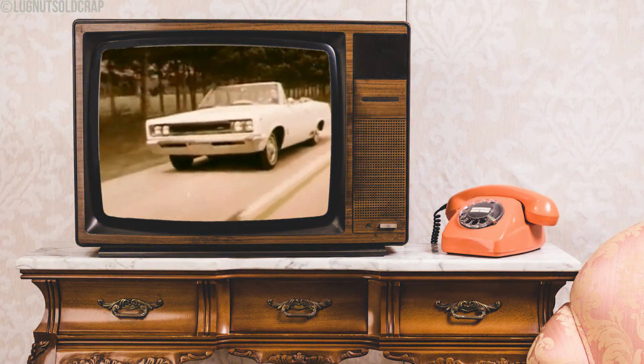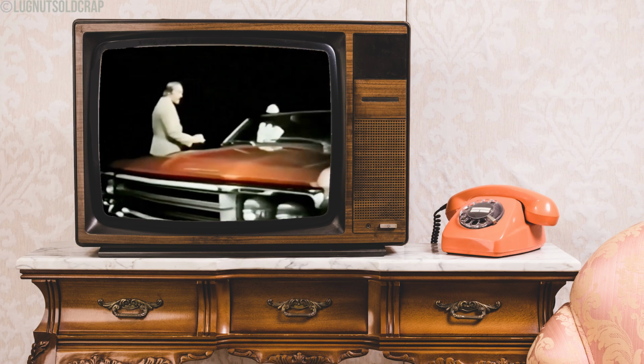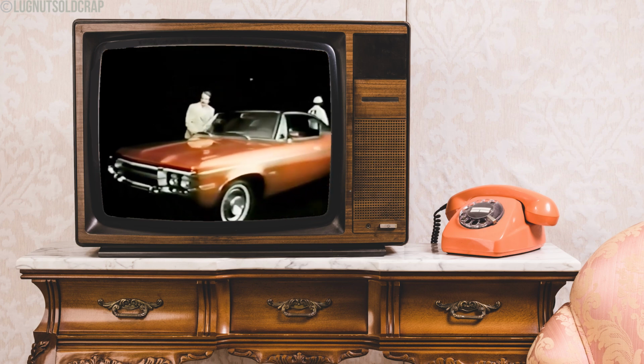Reminiscing about this classic vehicle transports one to a time when automotive design and features were distinctively different from modern standards.